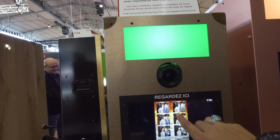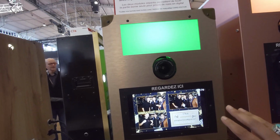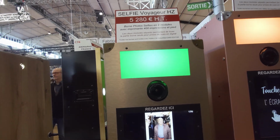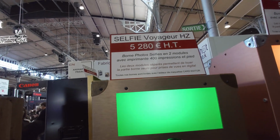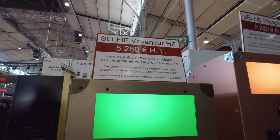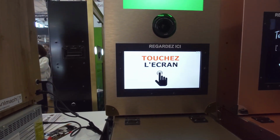And then they have resellers from which you can maybe rent the box on a given occasion. And it's very easy. Just touch the screen, and then you just look at the camera right there in the middle. You press the screen, you follow the instructions, and you're basically good to go. So there you have it.